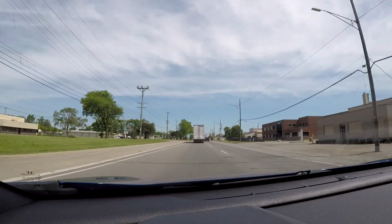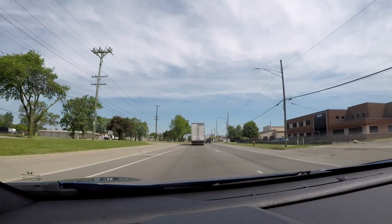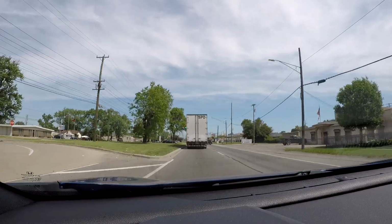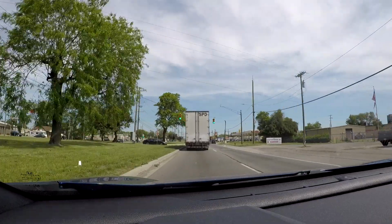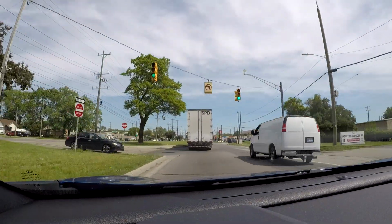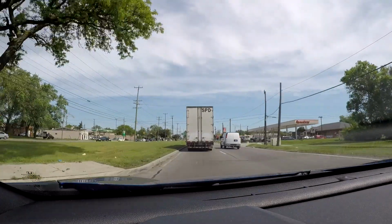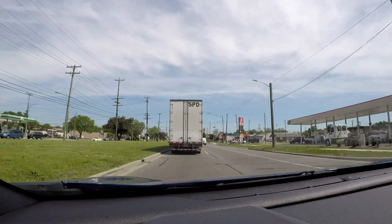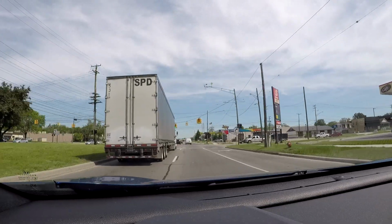But not only that, yeah, different. I think even the U.S. Army has some investment in here too, because I know... I think it's on the other side of 696, which is another mile from now. And this truck is going to go a little slow on us, so let's get around.